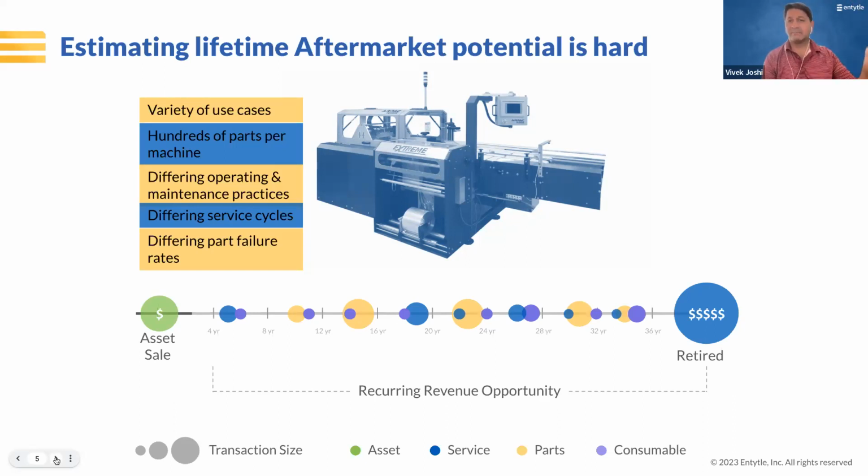And then finally, because you have all these differences and the big bill of materials, things are wearing out, things are being used, things are being consumed at different rates. So when you look at this timeline below, which runs from once the equipment is sold all the way to the retirement of this equipment, there are so many events that happen. So how do you really keep track of it? How do you really calculate the potential? This problem becomes really, really insurmountable.